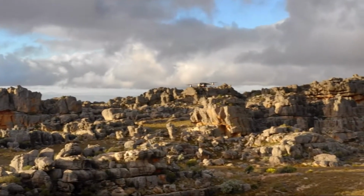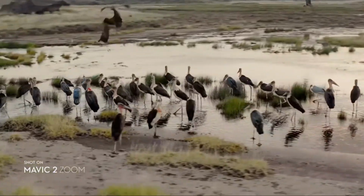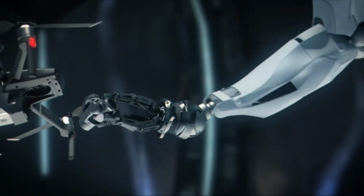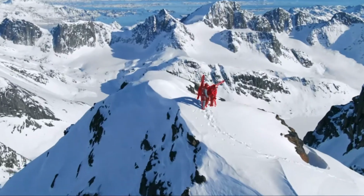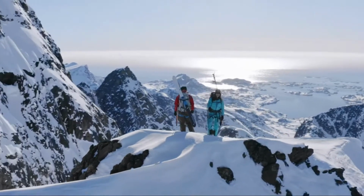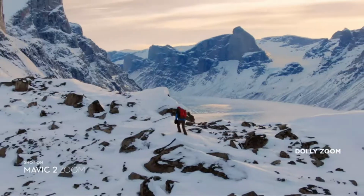You're able to punch in quickly for a tighter shot, even from 100 meters away, keeping a safe distance from your subject. Don't be fooled by its size. Mavic 2's zoom lens is powerful, constantly adjusting to your commands for seamless zoom control and autofocus tracking. This keeps your subject clear while you focus on framing. Mavic 2 Zoom gives you access to dolly zoom for an otherworldly warped perspective.